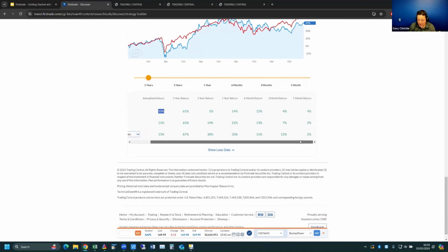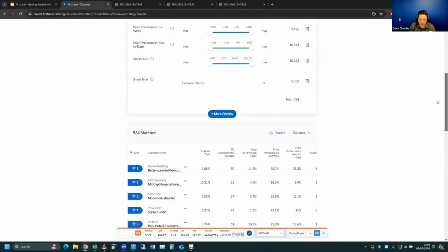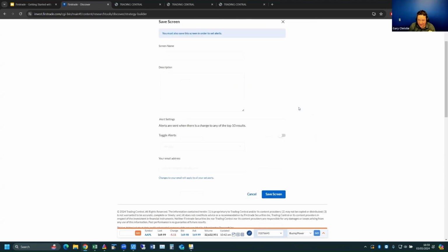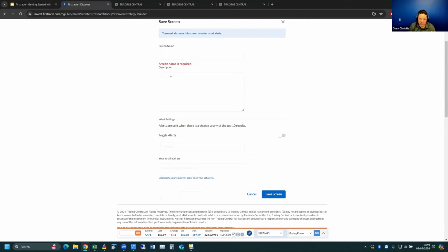It's really endless possibilities. You can fall down the rabbit hole for a long time trying to pick strategies and play around with it. I encourage everyone to do so. It is really fun. Again, you can save these. If I go ahead and click on save, I can create the name. I had a bunch I've done before, and a description.